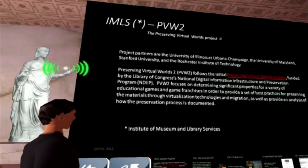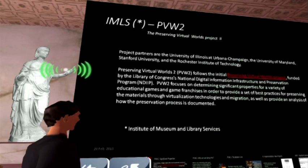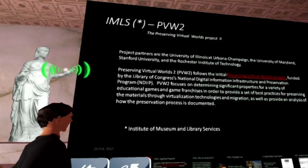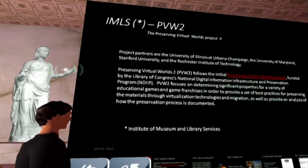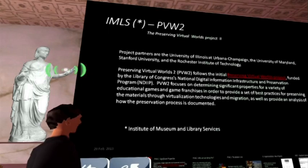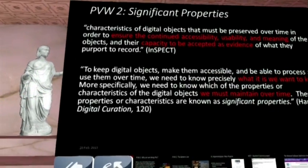We then decided to pick up, in Preserving Virtual Worlds 2, one specific concept that seemed very pregnant with possibilities based on the first project, and that was the concept of significant properties. Significant properties, in several areas of digital curation and preservation, refers to properties that are used to assess the quality of data migration and emulation, and basically give institutions benchmarks for their success in preservation activities. So the significant properties basically refer to the properties of the objects that you monitor in order to judge your success. In this project, we focused on significant properties.